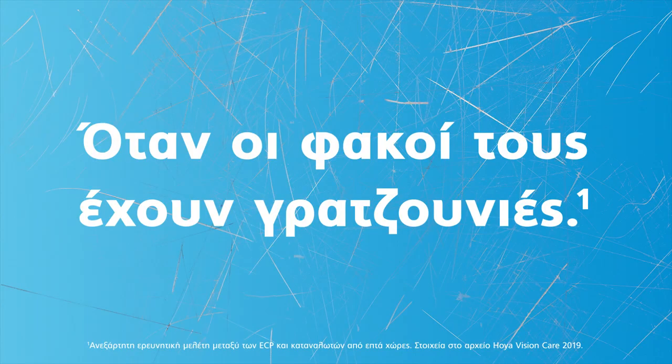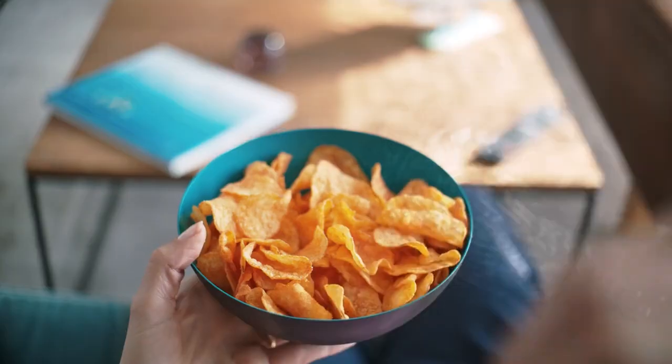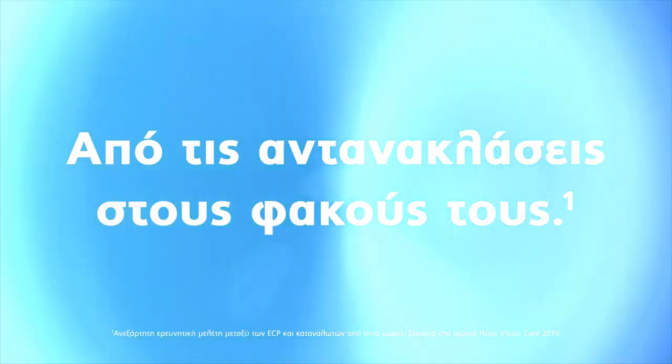Hey, you! Did you know? 7 out of 10 people swear when their lenses get scratched. Moreover, guess what? 6 out of 10 people are annoyed by constant lens cleaning. And that's not all. Have you heard? 7 out of 10 people are irritated by reflections on their lenses.